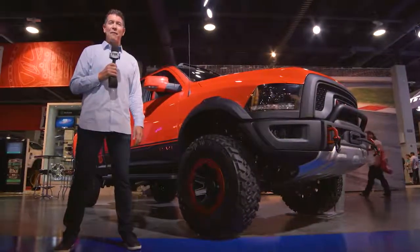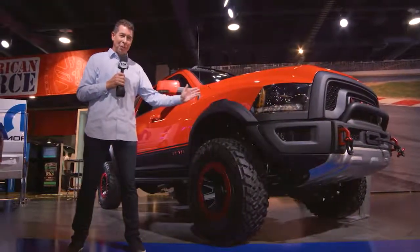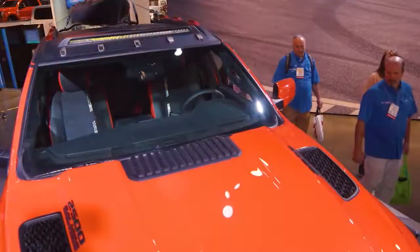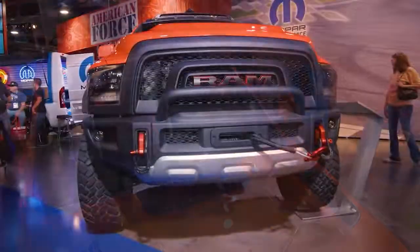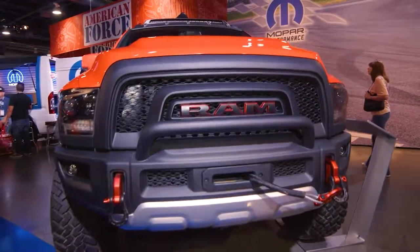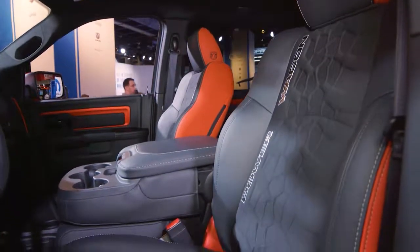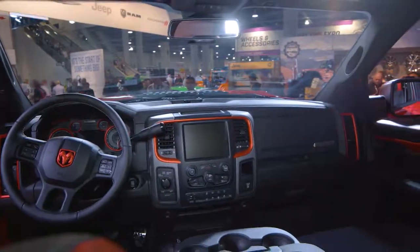Ram fans know and love the Power Wagon. Meet the Macho Power Wagon. Everything on the Macho Power Wagon is immense, and it features some actual Mopar products, like the Power Wagon front bumper, winch, tow hooks that look so cool on this truck. Now the seats, the trim, everything you see on the Power Wagon interior here is a Mopar Power Wagon option. With more on trucks, here's Mike.